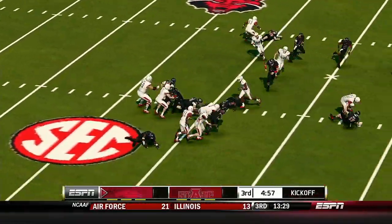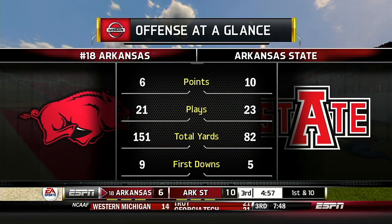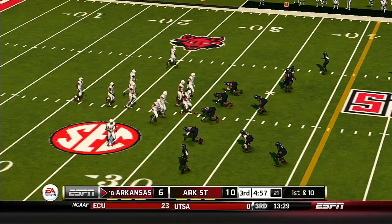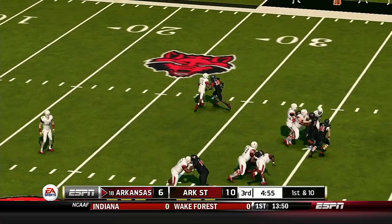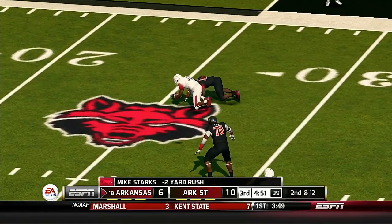He's to the 20. Tackle at the 31-yard line. Everywhere we go in college football, everybody's got a T-shirt that says finish. Finish, whether that means finish the game or finish the drive. Right now, this offense is moving the ball, but they're not finishing the drive. They got to execute better down closer to their opponent's territory. Gets the ball here and brought down in the backfield.